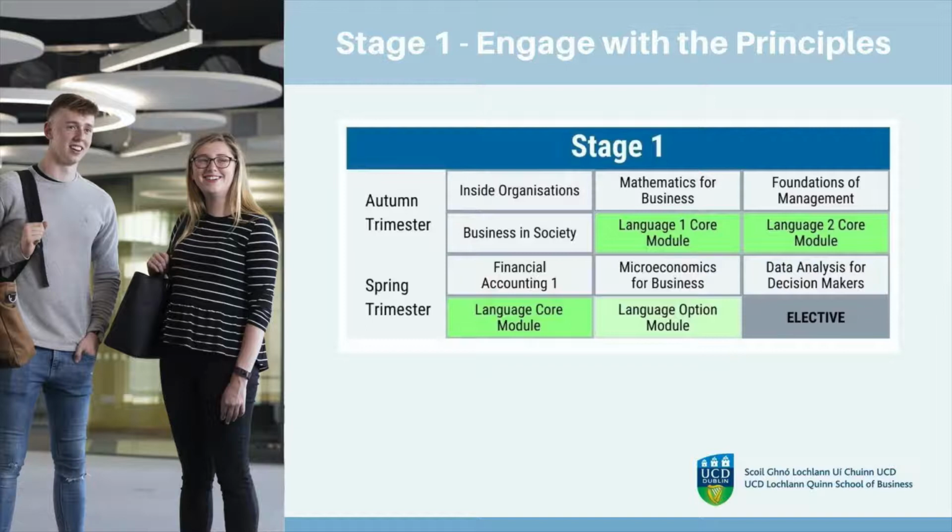So let's look at what you will study within the BCom International. In the first year, you study a range of core business subjects, building blocks for the future years. But in addition, you start your language studies. In the first trimester, studying 2 languages, but then focusing on 1 language in the second trimester and beginning some of your cultural and literature studies as well.